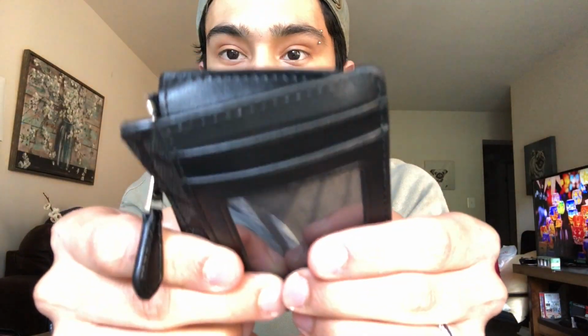But this is a key case, though it's mostly a card holder ID thing. I just have my keys in here, and I do a lot of folding to put my keys in there and zip it up. I always look at the glazing here, and it's still perfect. And this is years old, so I've been using it consistently. So I just wanted to clear that up.